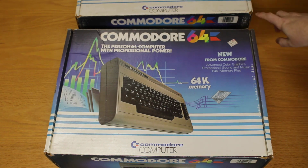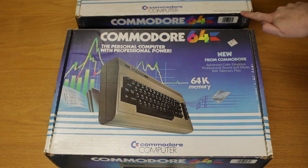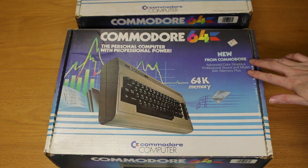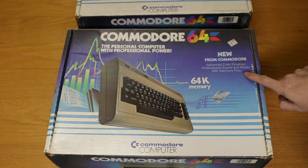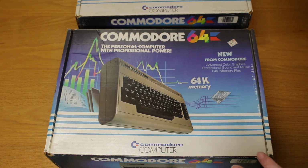Now, box-wise, the only difference I can find on the box, other than who sold it, is down here. It actually says CPM is a registered trademark for Digital Research. And in this area where it says new from Commodore, they added a little bit of a tagline after the 64 Memory Plus. It says CPM option for your business, education, and professional use. So other than that, I can't really see any differences between the boxes.